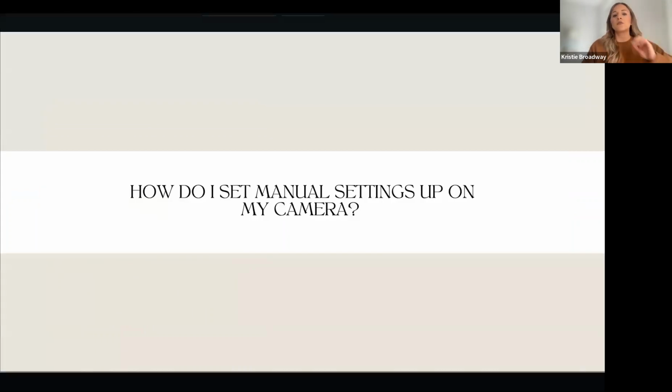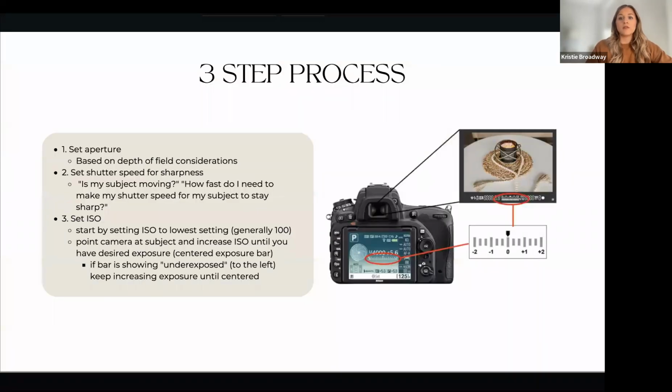Okay, so when it comes to doing your manual settings, how do you set this up on your DSLR camera in the correct order? This is very simple. It's just a 3-step process. First, you start by setting your aperture, and you base this on your depth of field consideration. So, going back to what I said about what you want to be blurry and what you want to be sharp.